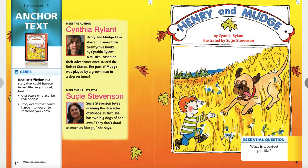And sometimes there's events or things that happen in the story that really could happen in real life. So maybe as you're reading through a story that's realistic fiction, you see a name and you're like, hey, I know a person with that name. Or something happens in the story and you're like, hey, that's happened to me before. I know what that's like. Because realistic fiction stories are real enough that they could actually happen even though they're a fake make-believe story. Okay? So Henry and Mudge is real enough that it could happen, but it is still make-believe. Okay. And our essential question we've already talked about is, what is a perfect pet like? So that's just something we think about as we're going through our story.